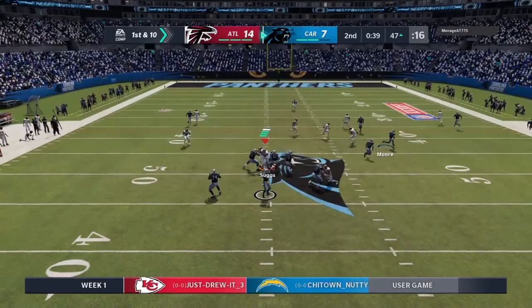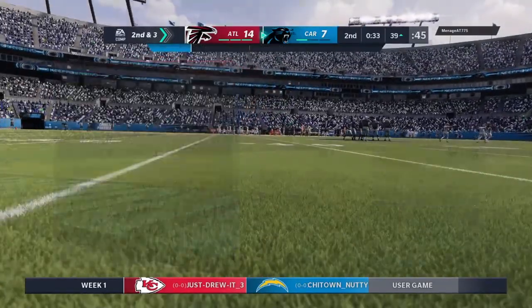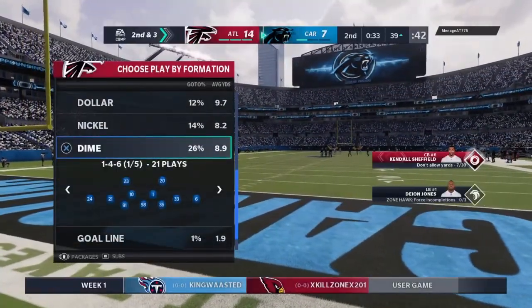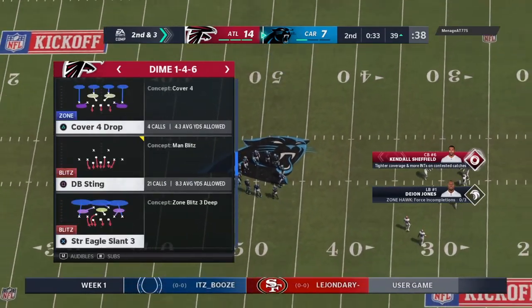Bridgewater now looking to throw on Scott Moore. And he'll get it inside the 40 to the 39. The Panthers going to use the second of their timeouts as the clock will stop with 33 seconds to go in the first half.